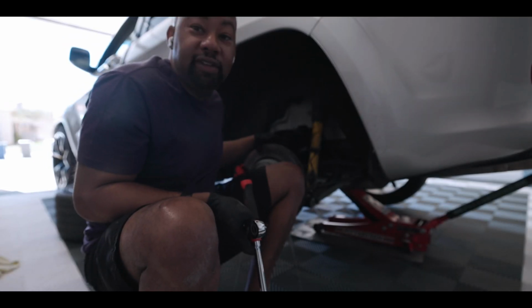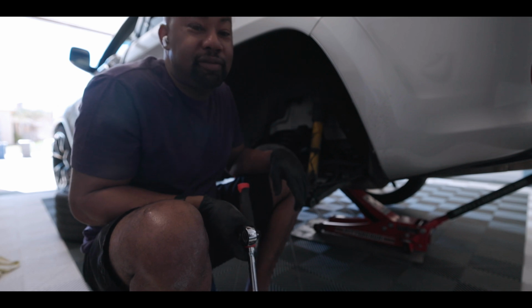Alright, this side's done. Just gotta put the wheels back on, and you know what? Job done.